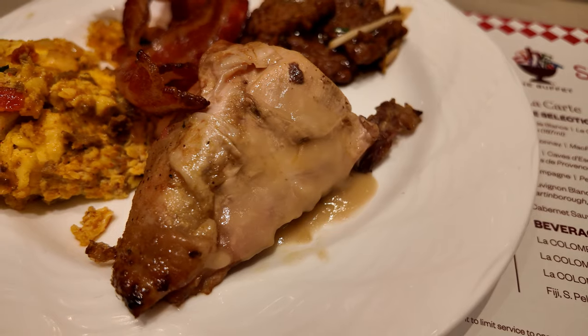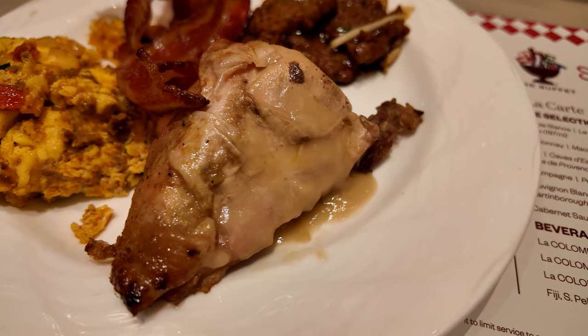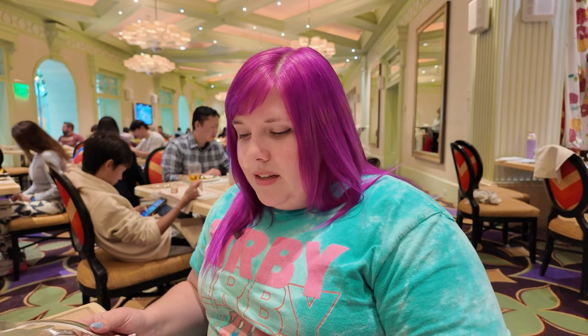Pretty good. Yeah. I was worried it'd be dry. It's not overly moist or anything like that, but it's actually still pretty good chicken, and that gravy is really good with it too. That's awesome. I like that they put that gravy next to it because that matches it. You can't miss it. Yeah. You definitely pair it together. That's pretty good though. Awesome.